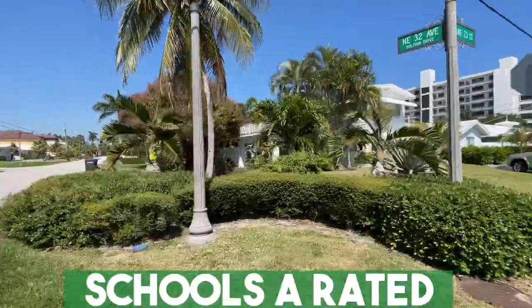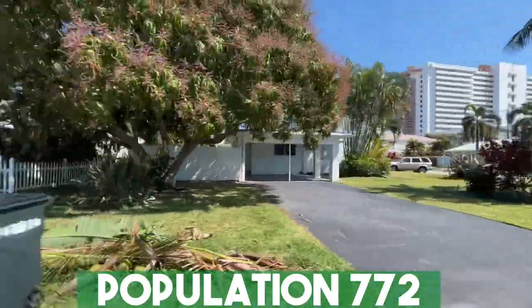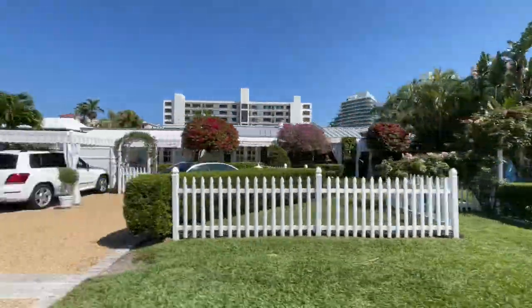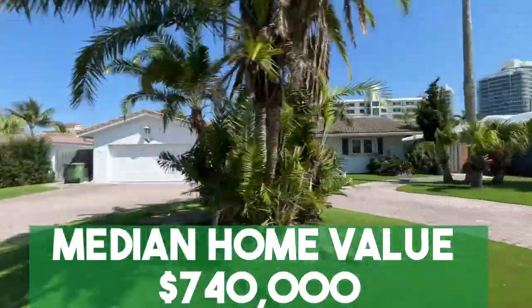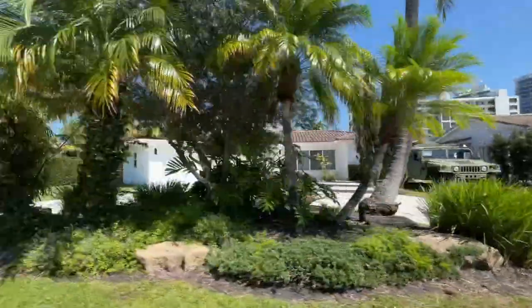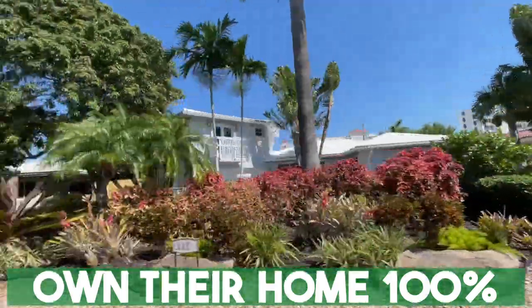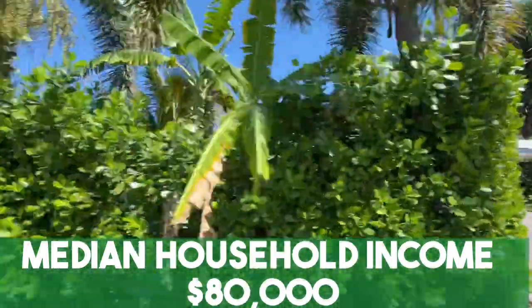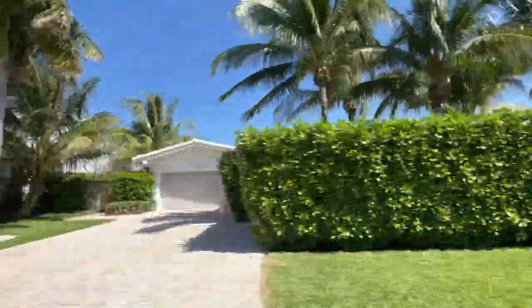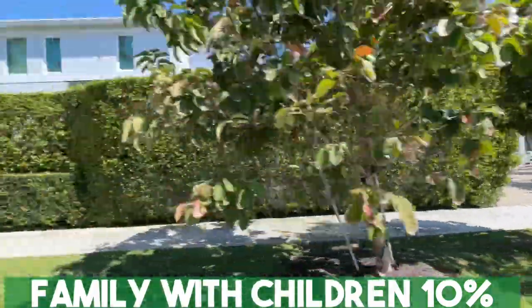Dolphin Isle schools are A-rated. The population is 772. The median home value is $740,000. 100% of residents own their homes. Median household income is $80,000. And families with children is about 10%.